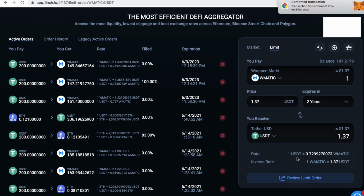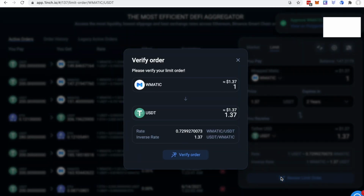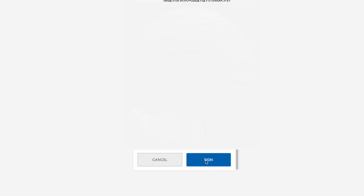So now that it's approved, I can review this limit order, which means I'm giving 1inch permission to actually go ahead and do this transaction on my behalf. So I come across to the screen, and I am just going to give my signature by clicking the button that says sign.